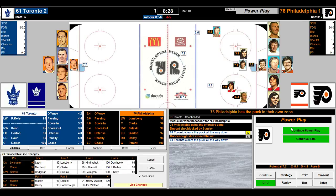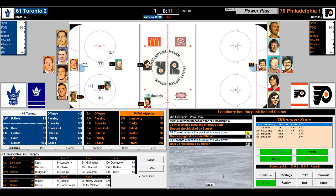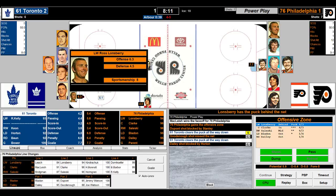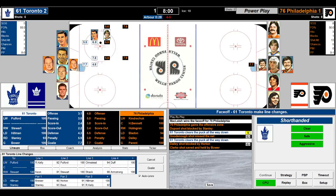Lonsberry will start the rush. Back on the power play. Daly shot blocked by Horton. Lonsberry has it for the Flyers. He's going to look for Clark inside. Clark shot. Saved by Bauer. He covers up. Face-off to the top of the offensive zone.